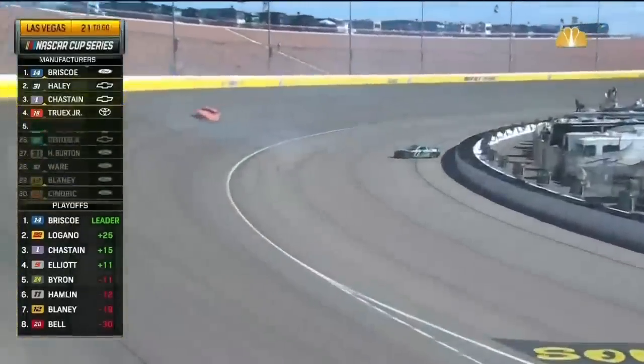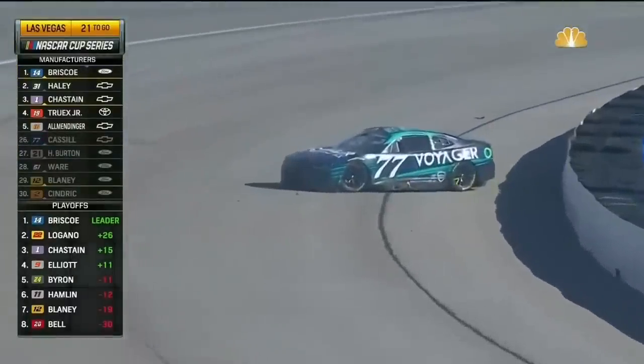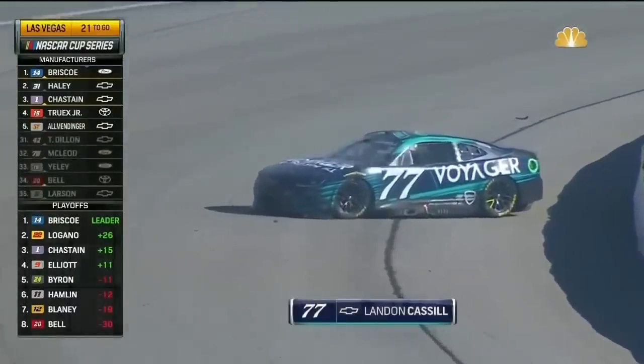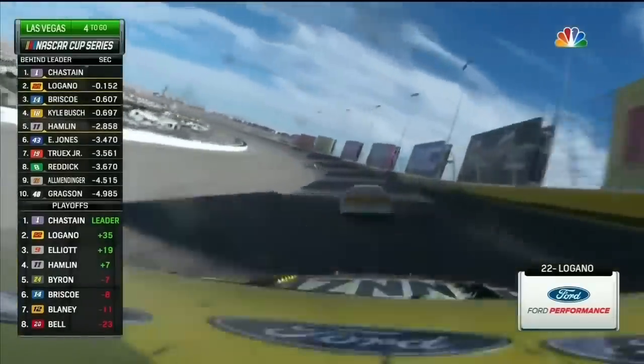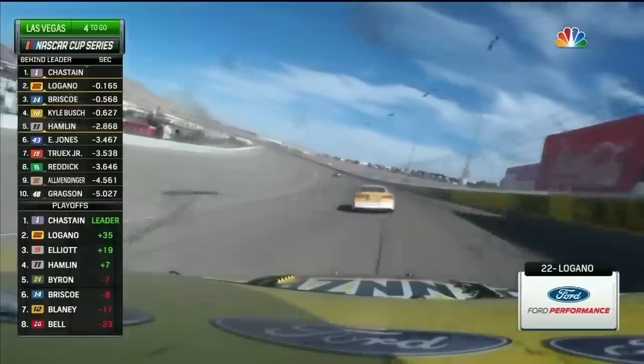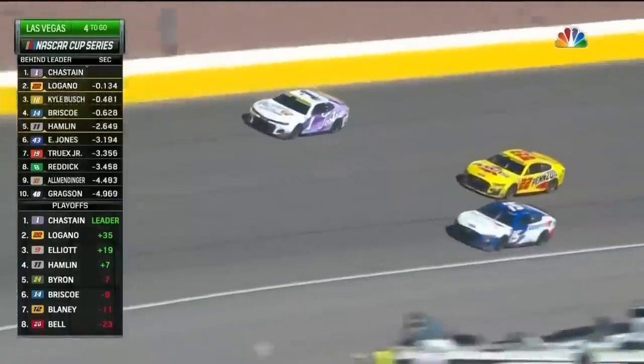77 car. Landon Cassill has backed his car around. Chastain blocking every move Logano makes. Logano can do nothing here with the one car right in front of him through that corner. And behind them, Briscoe and Kyle Busch, side by side. They're catching these two as they've battled. They got a lap car right here, the 22 to the middle of the racetrack. He's going to be alongside this one car.